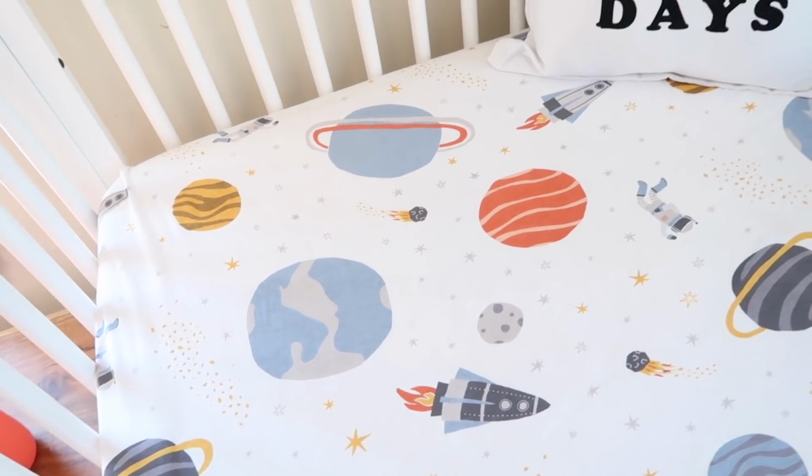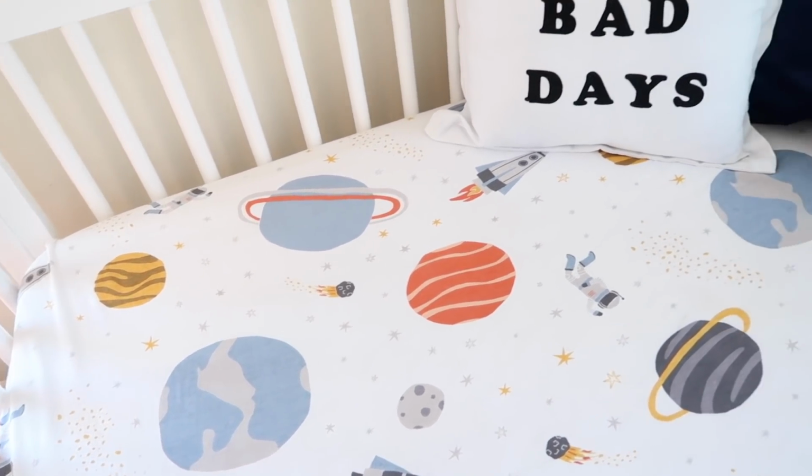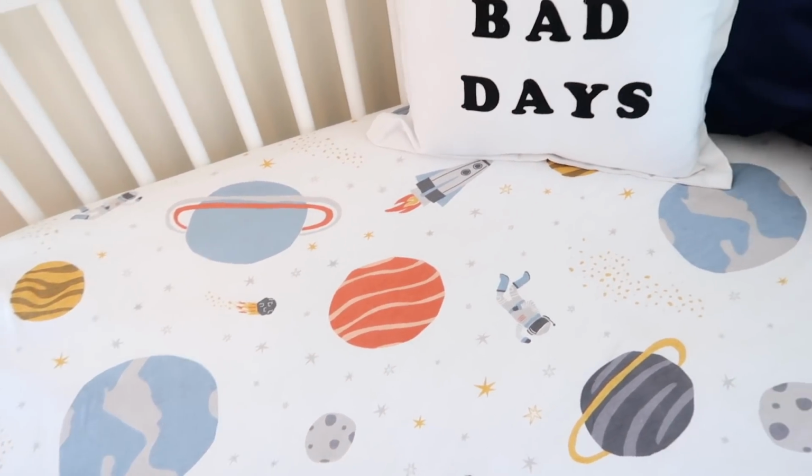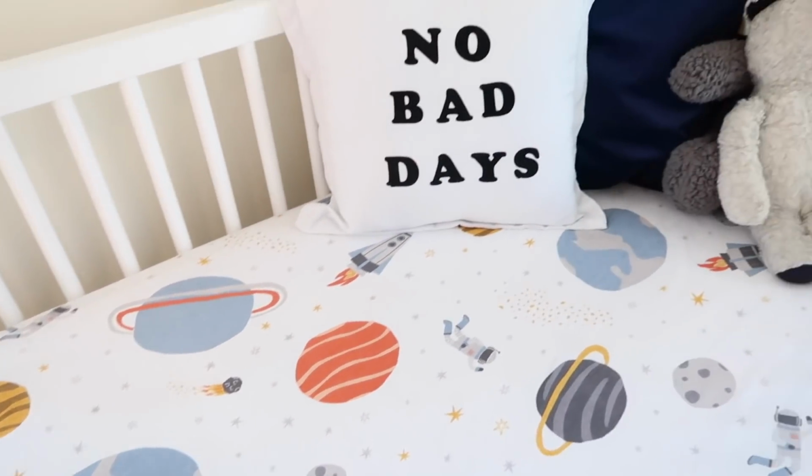I got these on Group Deals, the website, but I will try to find a link to the actual company that makes them. I bought a set of 2 and I just thought that these were really, really adorable.